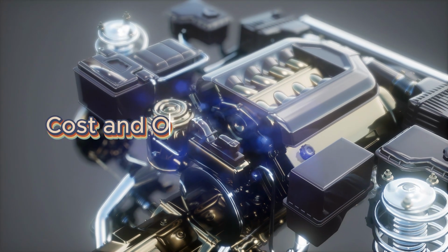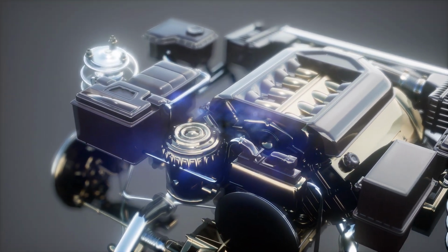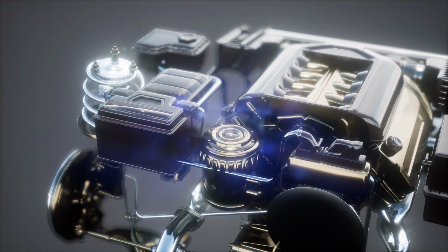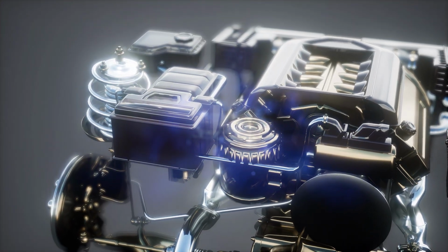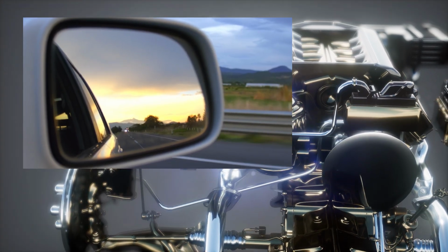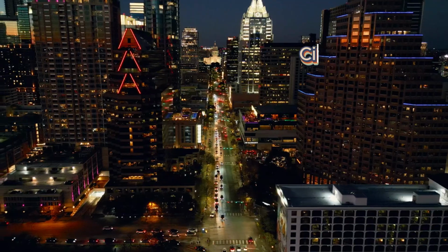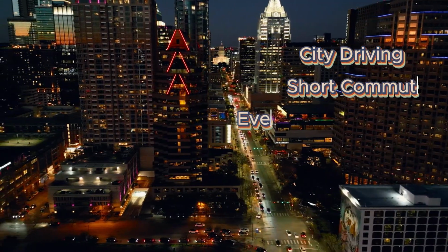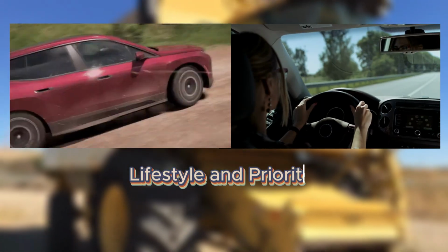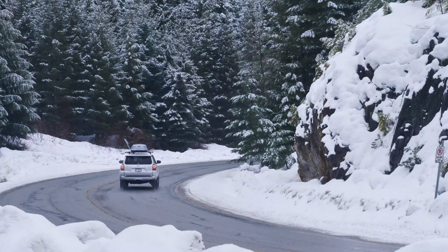Cost and ownership experience. In most markets, diesel vehicles are more expensive up front, but they offer better fuel economy and last longer, which can pay off in the long run, especially for frequent drivers or commercial use. Petrol cars are usually cheaper to buy and maintain, and they deliver a more spirited, smooth driving experience. They're perfect for city driving, short commutes, and everyday convenience. It all boils down to lifestyle and priorities. Do you want a smooth ride for occasional use or a durable workhorse for the long haul?